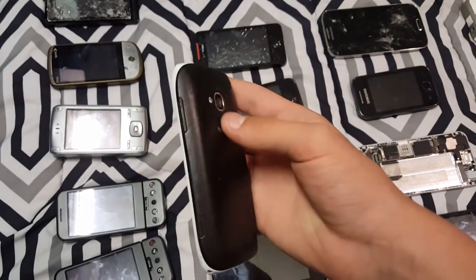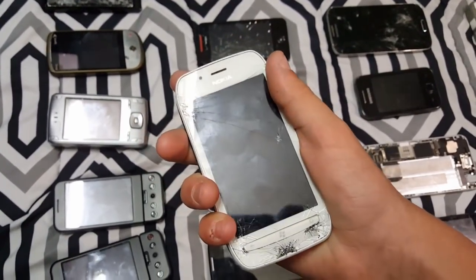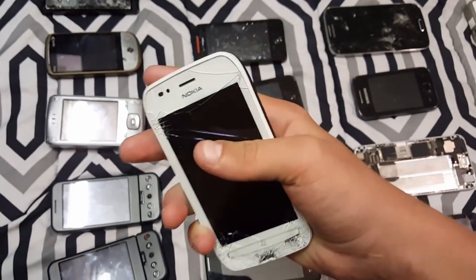Next up we have this Nokia 710 Lumia. It works totally fine. It was already cracked. Actually, no, it wasn't already cracked. I was stupid enough to crack it.